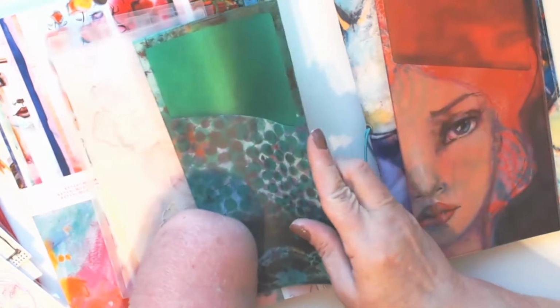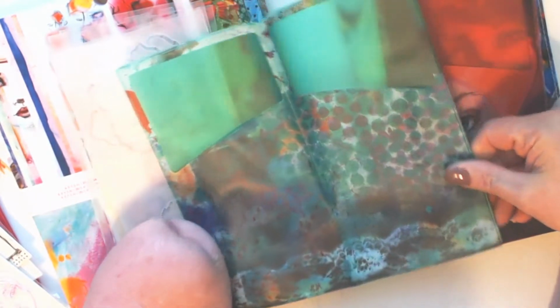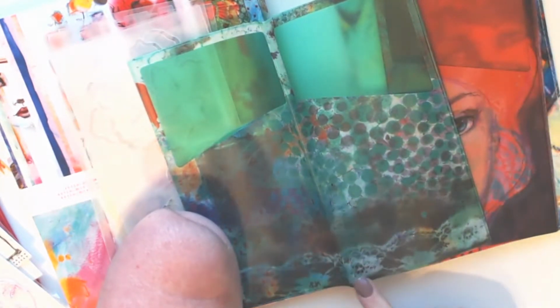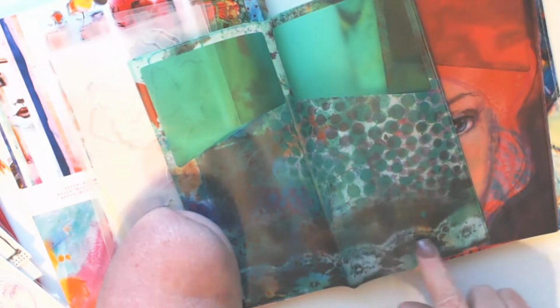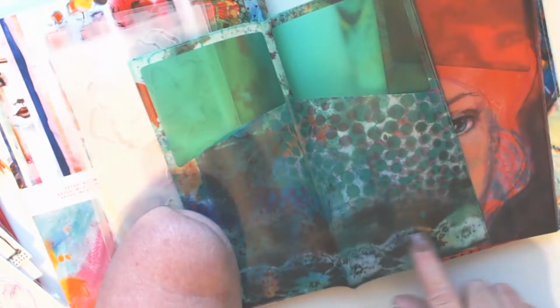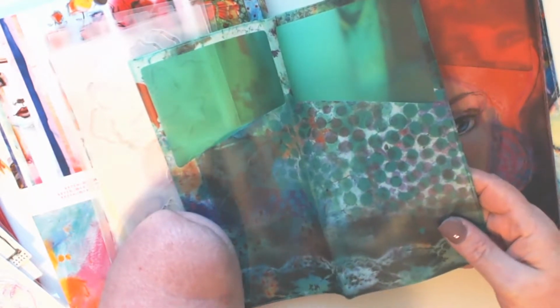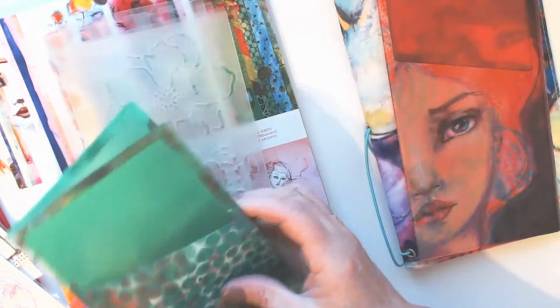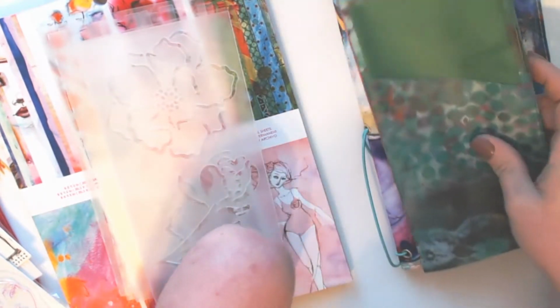And then the last one is in green and blue, and I would imagine that this one would go awesome with the mermaid butterfly book, because here there seems to be like a doily or lace type of stenciling going on, and it looks like the ocean, you know, ocean waves, and then the bubbles and stuff. So this one would look really nice in the mermaid cover, I think. And it's in green and blue and just really nice. So that is the pocket set, and they come in really handy. I love those.